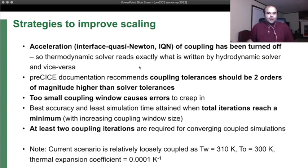So some of the strategies that I tested out on different items which are there in the preCICE config file is to turn off the accelerated coupling, first of all. And that seems to work in this case: when you remove the acceleration of the coupling, that speeds up the computation time. This is probably because you make the solvers less coupled, or because, as you will realize soon, the physics of the problem is not very tightly coupled.